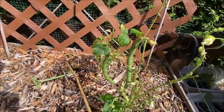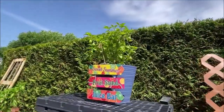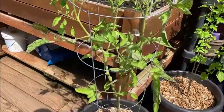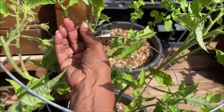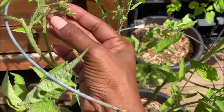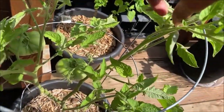I put 3 snow peas in here. We'll see what happens there. Candy's fruiting heavily. Vera popped up. Brandy. I like how clean her fruit grows. I think I'm going to come cut all these flower bunches off because they're not fruiting.